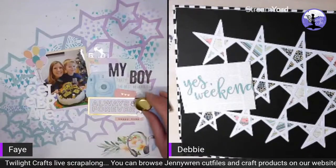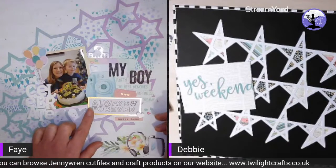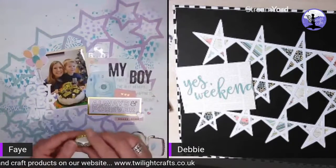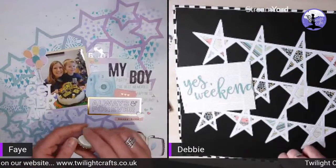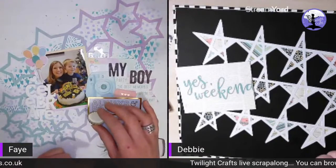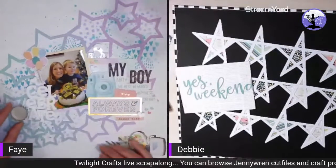Something from the kitchen as a stencil for your background. Yeah, I was thinking of string. Oh, a bottle upside down, and then filled with sequins and glossy accents. You make it like a little shimmery embellishment.